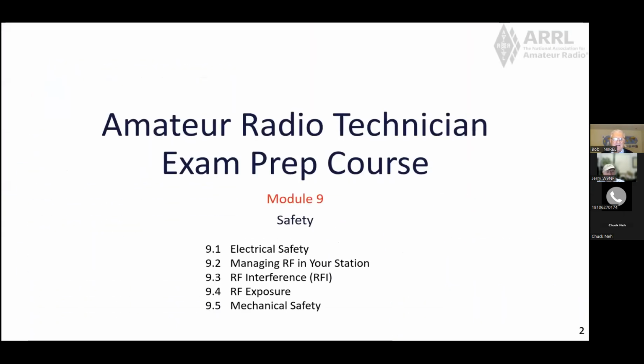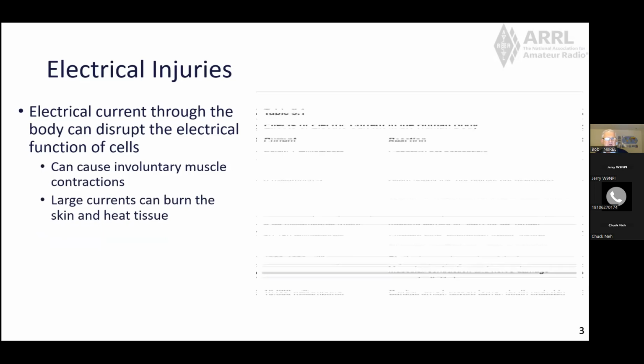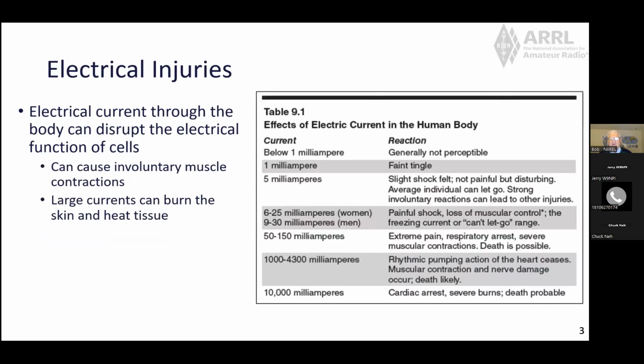Okay. Yeah, what we're talking about is electrical safety, radio interference, radio frequency exposure, and mechanical safety. This is all pretty cut and dried stuff. The big thing I want you to get out of this is first off that it takes very, very little amperage to give you a jolt. Now, you can get a jolt out of a lot of voltage with a tiny, tiny amount of amperage.